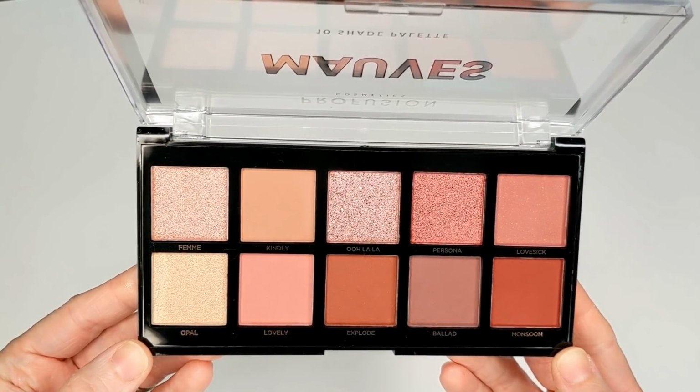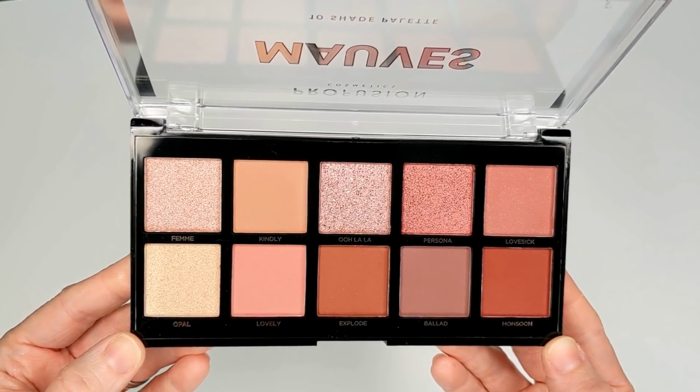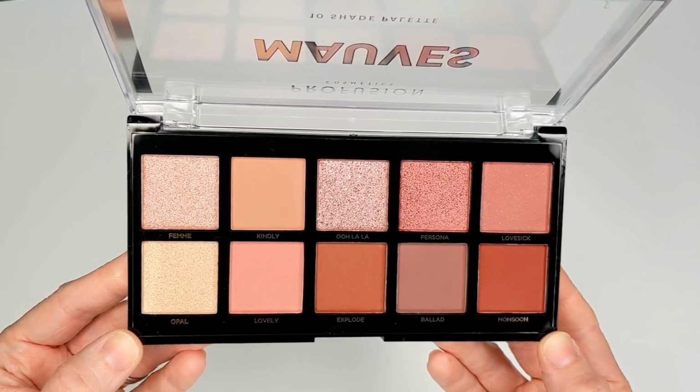Next up we have the Mauves palette, and this one is really beautiful as well. I tend to gravitate towards these dusty pink shades. I don't necessarily like a red eye because I feel like it makes me look sick, but there's something about the dustier pink shades that tend to work well with my skin tone.